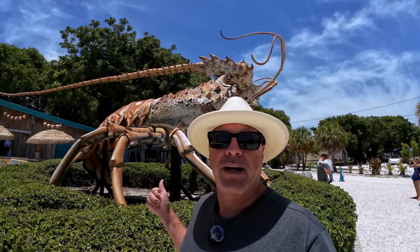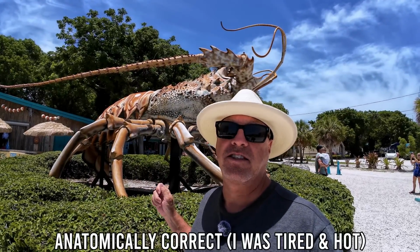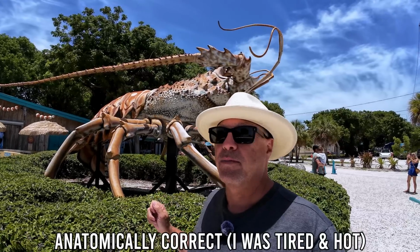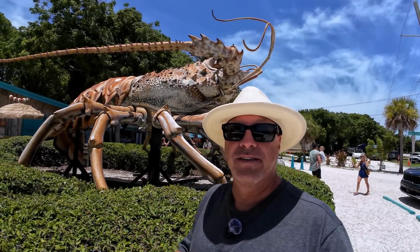So the lobster's name is Betsy, and they started to build her in 1980, the sculpture, and she is a biologically correct Florida spiny lobster. I still think she'd look cool in a Godzilla movie.